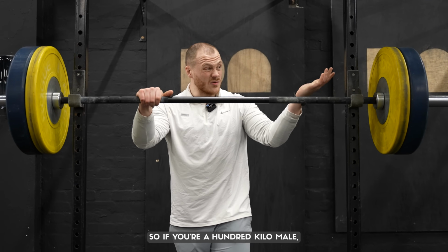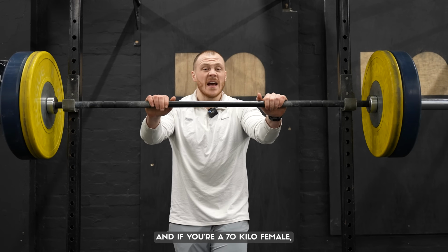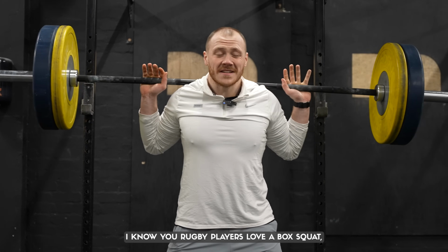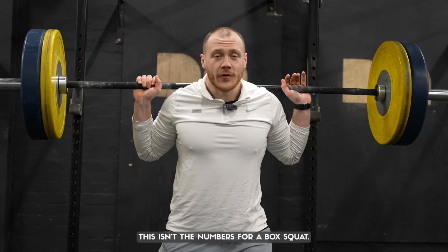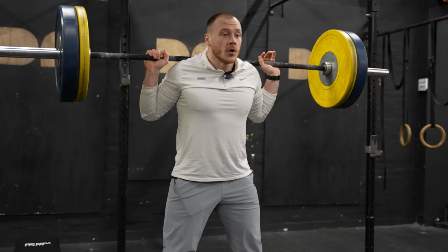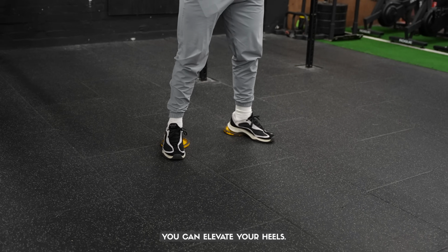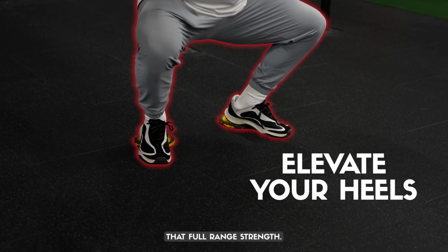So if you're a 100 kilo male, you want to be aiming for a 160 kilo back squat as that minimum standard. And if you're a 70 kilo female, you want to be aiming for roughly 80 kilos on your back squat. Now, I know you rugby players love a box squat, but remember, this isn't the numbers for a box squat. We want to be thinking about full range of motion, which is going to be the ATG squat. Now, if you struggle like me, getting down into those positions, you can elevate your heels to help travel through that range of motion needed to develop that full range strength.